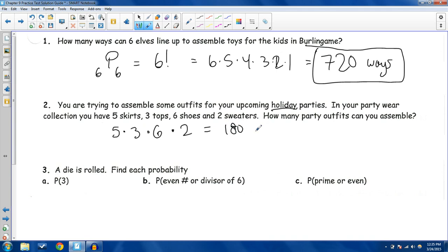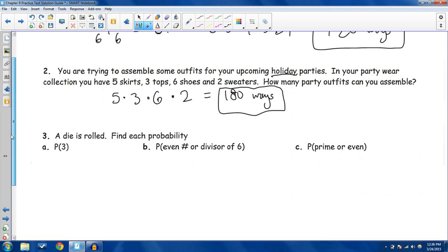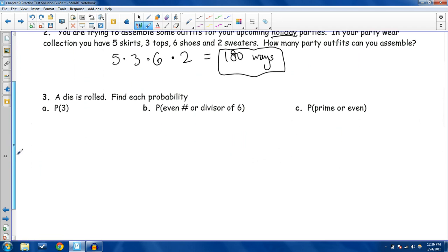So 180 different ways, and I don't know if people look at things this way, as long as I have these things, how many different unique ways? Like, you're dressed for the school year. I know some people will go, I've seen that top before, but you're like, yeah, but a different pair of shoes. And you're like, oh, well, yeah, that's true. So I don't know if people do it that way.